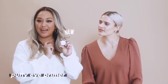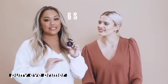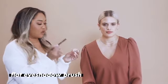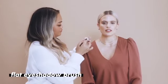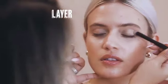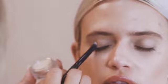It's our putty eye primer. It comes in 6 different shades, and at $5, it really is a steal. I'm gonna use this as a base for her eyeshadow, and what you would use is our flat eyeshadow brush and take a little bit and you're gonna lay it over her lid just to even out the skin tone. So the color I am using today is called Cream, and I'm just gonna lay down a light layer to her lid.